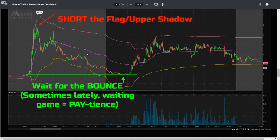I could have drawn tons of lines in on this one where you could have got in on other bounce plays, right? Or trend line cracks. There are many plays, you just have to be patient. That's why I put this in here. Sometimes lately, waiting game equals patience. It pays off to just wait.